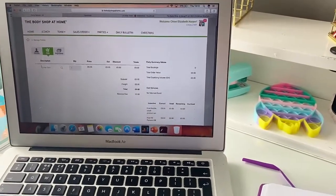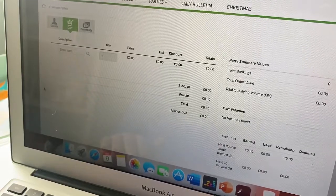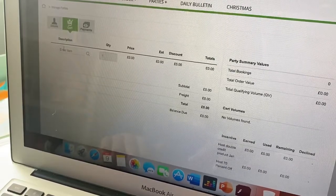So let's see. So here is the order system. Now I have shown this before a little bit more in depth on previous videos, and so I'll leave them linked below, but obviously I'm going to be using this order system to order the products for my sub boxes.